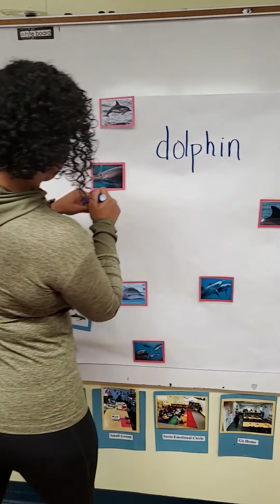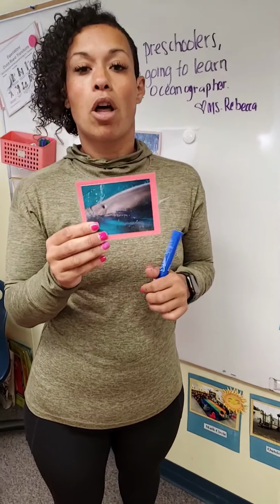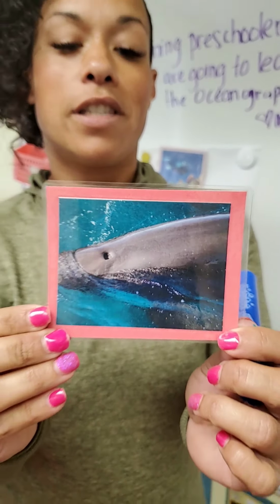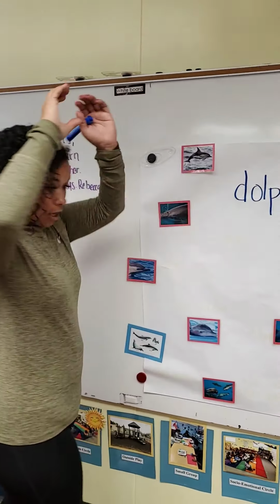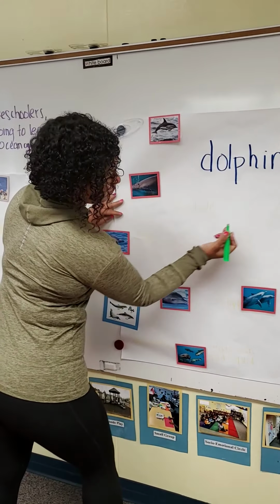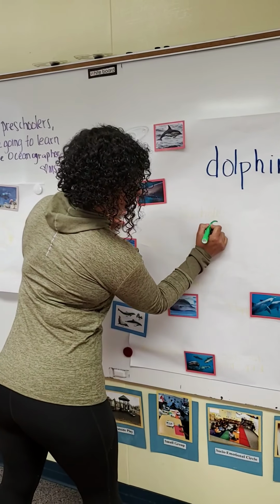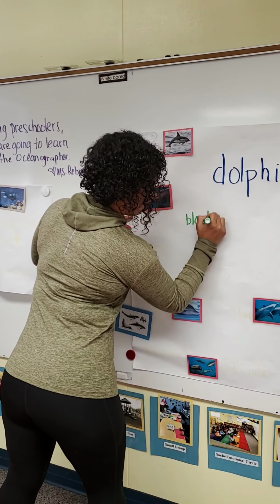And the dolphin has a blowhole on the top of his head. The blowhole is how the dolphin breathes, how he catches his breath. Dolphin has the blowhole on top of his head. Blowhole.